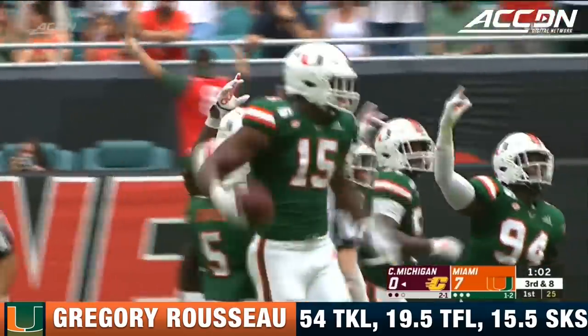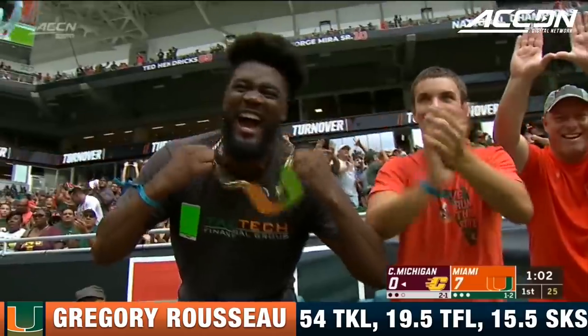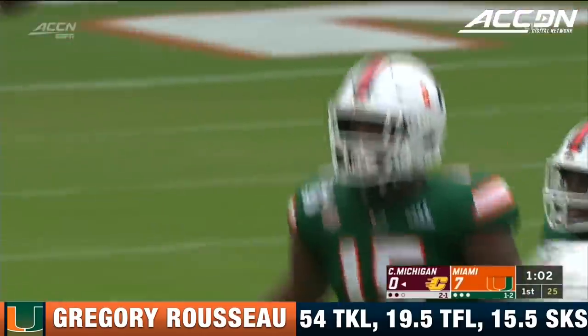He lined up over the center on that one, forced that fumble, and recovered it. He won't get that turnover chain, but he'll get another one.